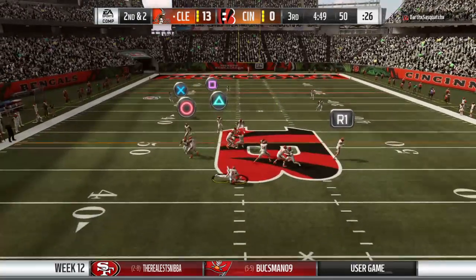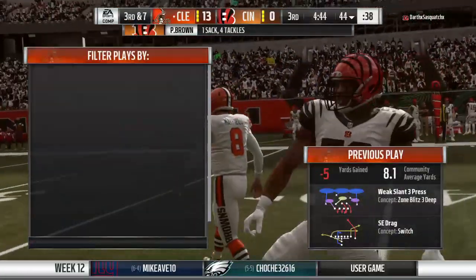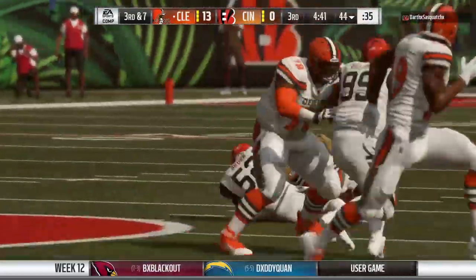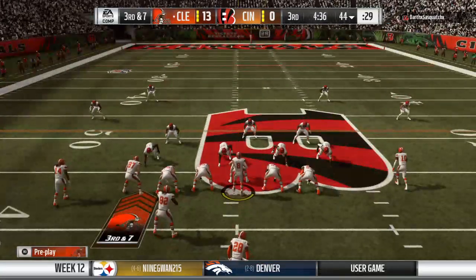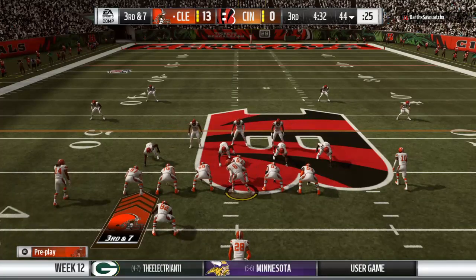Mayfield now from the 50. Blitz coming, and down he goes. Preston Brown. Tough to handle on that blitz. He gets him for a loss of 5. They need to stop to get back into this game, and here's one right to start the 3rd quarter. Yeah, anytime you go to the lockers with that 2-3 score deficit, you're right. You need that stop, get the football back, and they've done just that.